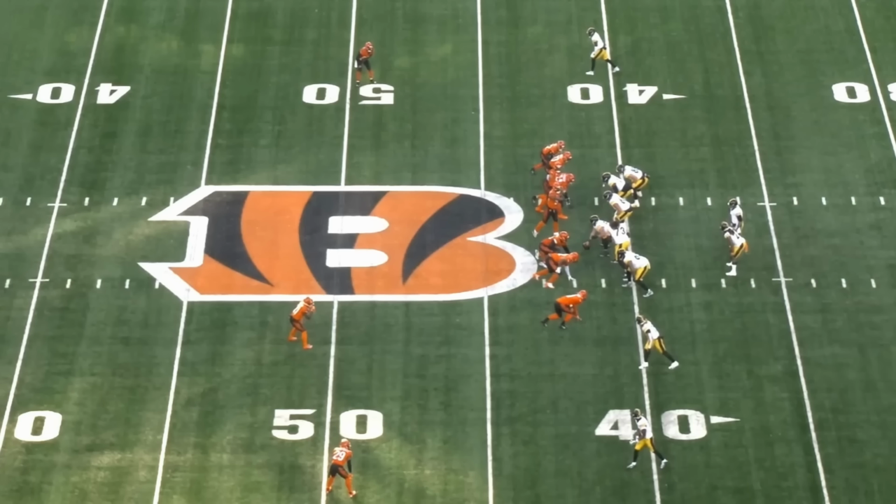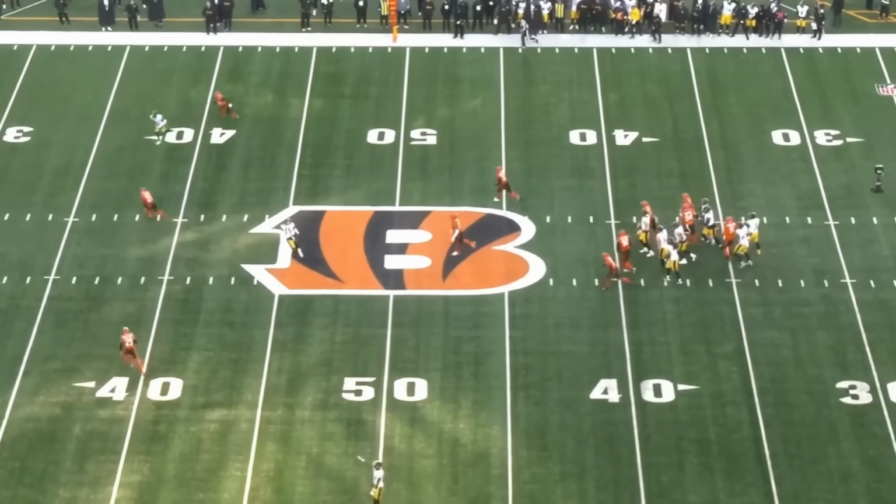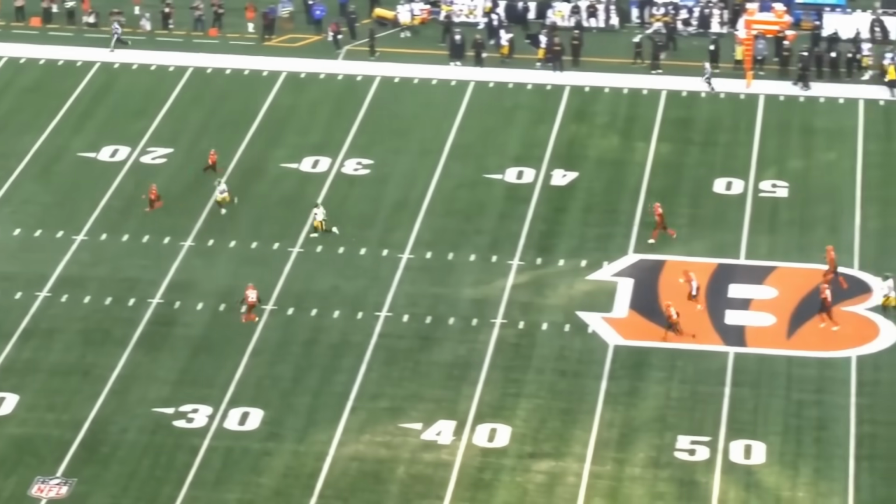Check this one out. This one's a 3rd and 9. This was with 6 minutes and 30 seconds left in the 4th quarter. Look at what the Cincinnati Bengals are showing up front. You're basically putting 9 guys on the line of scrimmage. That's crazy right there. And of course, the Pittsburgh Steelers are going to hit for 43 yards. They're going to ultimately make these guys pay for that one. A great job by the offensive lineman.